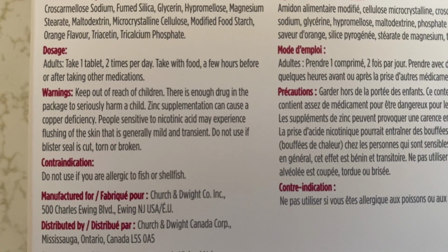I take thyroid medication, and I have to keep that one pretty clear from others. So probably the way I'm gonna take these pills is 1 at lunch, because I take my thyroid medication first thing in the morning. Probably take 1 at lunch and maybe 1 at night before I go to bed.